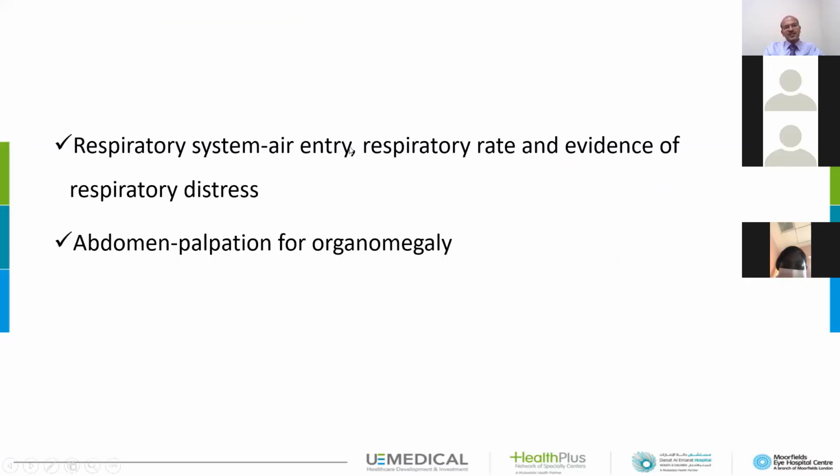In terms of the respiratory system, we might have antenatal concerns which were highlighted, and congenital anomalies may be there. But apart from that, it's mainly the well-being of the baby that is looked at. One of the main problems that may be missed is choanal atresia, which is unilateral.